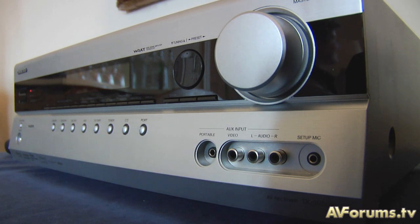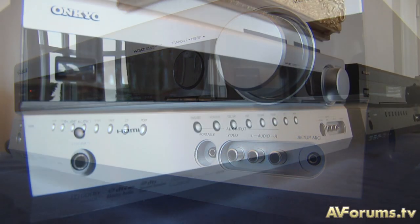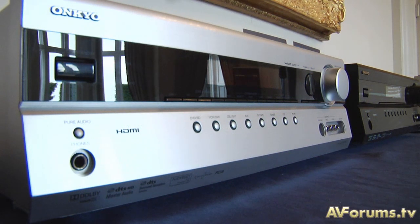We've changed the look of things. We've got a smoother front panel. We've increased the size of the display window. We've juggled around with the volume control so it looks prettier. We've hidden a lot of the control buttons up into the display. So overall it's much cleaner and hopefully more attractive than the previous range.